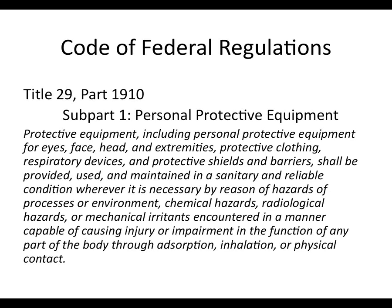Another important point is that in several different federal regulations regarding safety, it actually does not prescribe what specific things you must have. So you'll notice that it says protective equipment, and it says protecting the eyes, head, face, extremities, but it doesn't tell you what. And then it says in the event of exposure to chemical hazards or radiological hazards, but it doesn't say what hazards or what levels. So there's actually a fair degree of ambiguity here in what is required. And so the federal regulations basically specify that you have to have protection, but it doesn't specify exactly what the protection should be. The same thing goes for some other areas of safety.